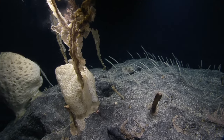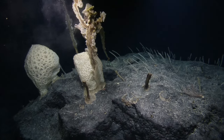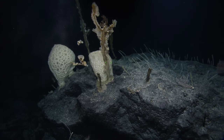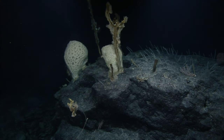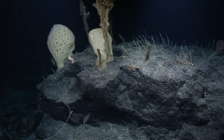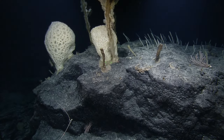Oh, careful. Let's not go any closer to that. Oh no. Should we collect it? It's okay. It was on its way out. Sorry, Mr. Sponge. I know you're half dead anyway, but still. Just contributing to the polyopagon takeover.